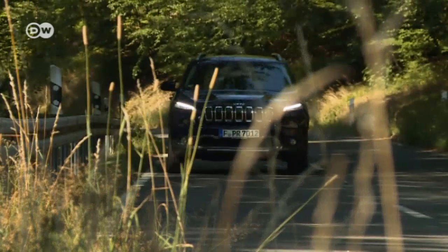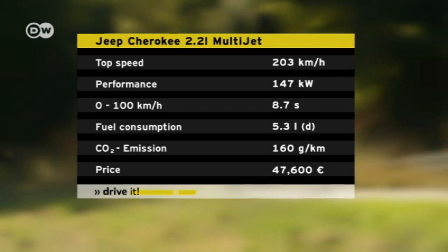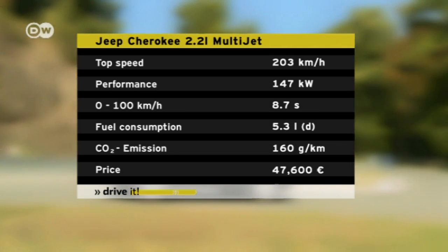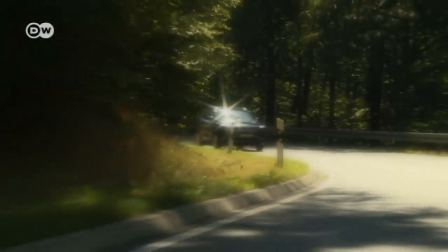An output expected of this kind of car, 147 kilowatts, is accompanied by a moderate fuel consumption of just 5.3 liters. On the price front, our test car will set you back 47,600 euros. The same money would also buy you a similarly equipped BMW X3.